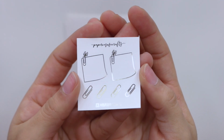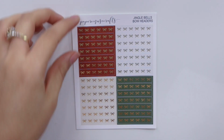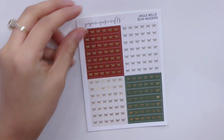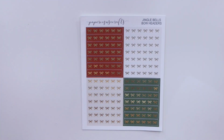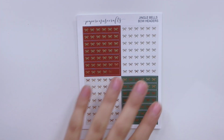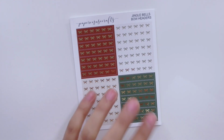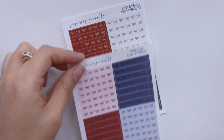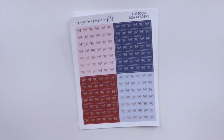I think so. Her stickers are also foiled, and this is just a freebie that we got. And then let's see, I wanted to purchase these headers, and I believe she has headers for every collection that she offers in her shop, but I wanted to get them because I thought they'd be perfect to put on my sidebar. As you guys know, I don't use these headers throughout my whole week, just on my sidebar, so I thought it'd be perfect to match to some of my Christmas kits that I have coming up. So I have these, and then I also have these, which you can see are from the Freedom kit and from the Jingle Bells kit, but I just thought it looked nice with a couple of spreads that I have in mind. So I got those first.